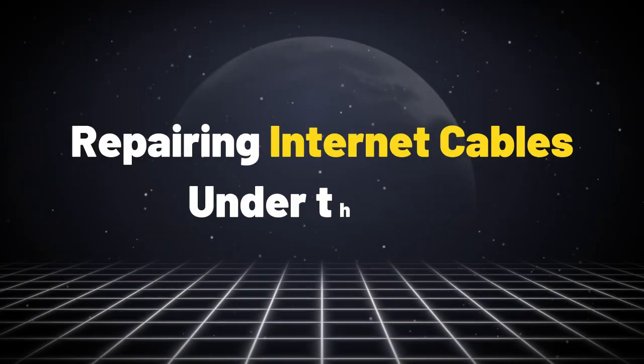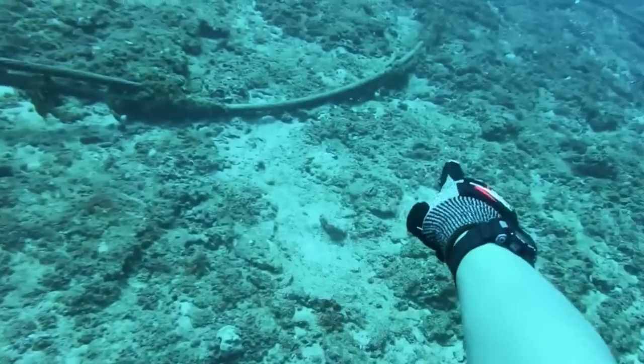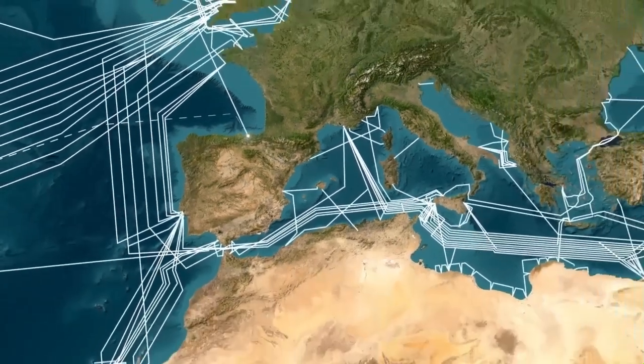Repairing internet cables under the sea. If a shark bites the internet cable at the bottom of the sea, how is it repaired? Most importantly, how do we find out where the cable is broken in the thousands of miles of sea? From this video to the entire traffic on YouTube, there is information about the cable hidden at the bottom of the sea. A traffic highway passes through these cables, which we use daily but cannot see.